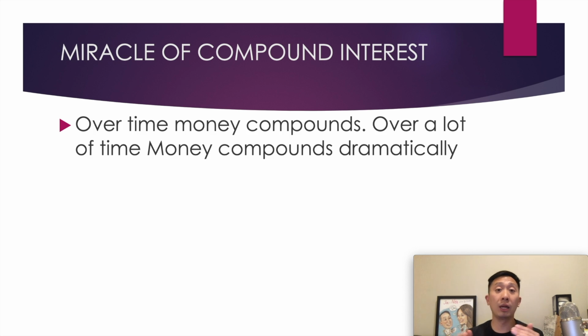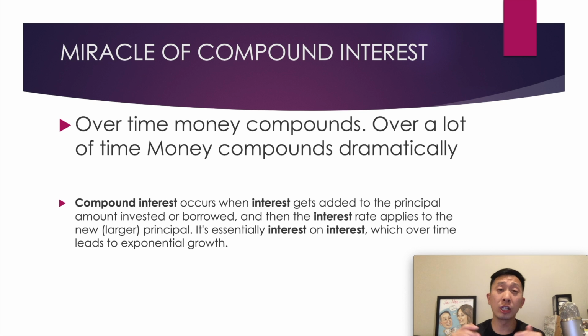He says over time money compounds. Over a lot of time, money compounds dramatically. I did a quick Google search of compound interest to show you what he means in detail. Here's the definition of compound interest. Compound interest occurs when interest gets added to the principal amount invested or borrowed, and then the interest rate applies to the new larger principal. It's essentially interest on interest, which over time leads to exponential growth.